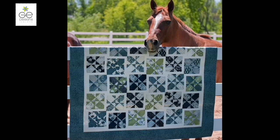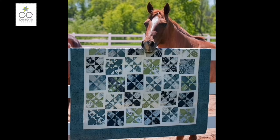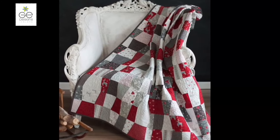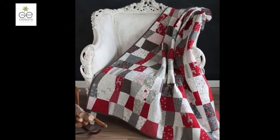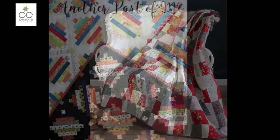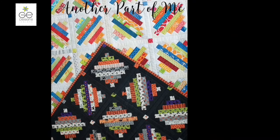Now we're into the Stripology Squared book. Prisms would be perfect. As you can imagine, the squares are kind of almost framed, so that would just look really good. Fractions is another one that I think would be fun just because the pieces are so random and kind of at all kinds of angles. So it would be perfect to pop some images in there. 8.5 inch is Fractions, and so is Another Part of Me, also in the same book.